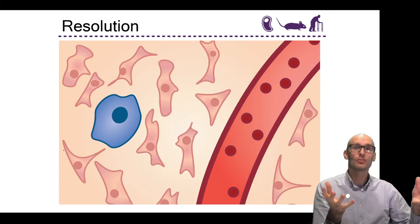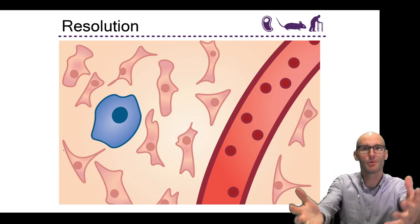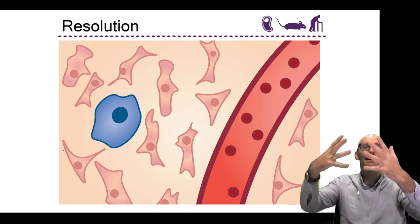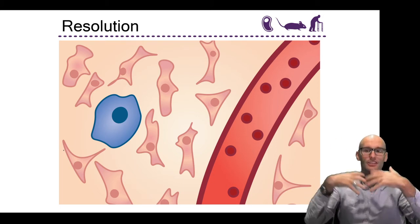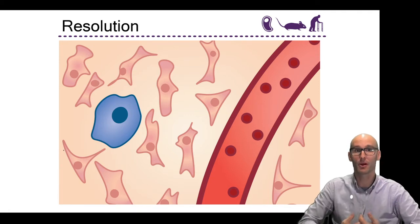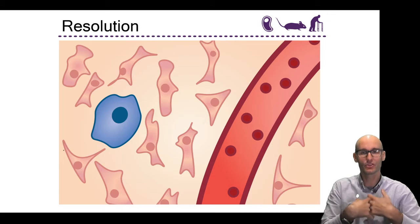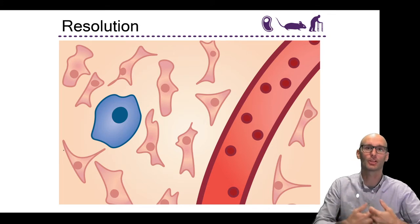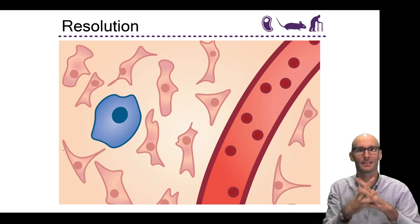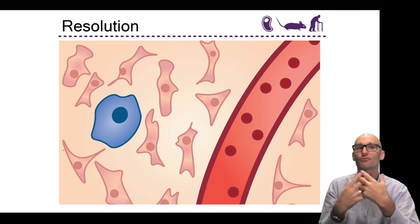And then we need resolution. So after that, after the inflammatory signaling molecules are released, that actually triggers the release of immune suppressing anti-inflammatory molecules to lead to resolution. And so we need this immune response to stop. It can cause a lot of problems if this immune response continues. And so we need to head to resolution, and that occurs through signaling molecules. In response to the inflammatory signaling molecules, we get anti-inflammatory signaling molecules that turn everything off, and they even promote tissue growth and revascularization.